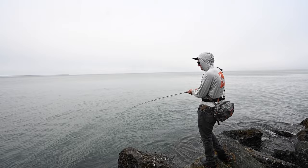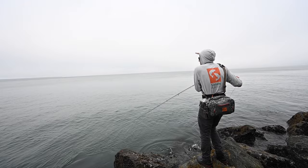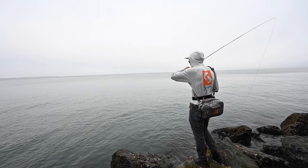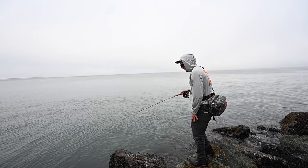Oh, and that's the bottom. That's okay. That's gonna happen. Got my fly there. I can feel it. Yep, we're good. I think I actually lost my bottom fly. That's okay. We'll sneak another fly on there a little bit later once we get them going.